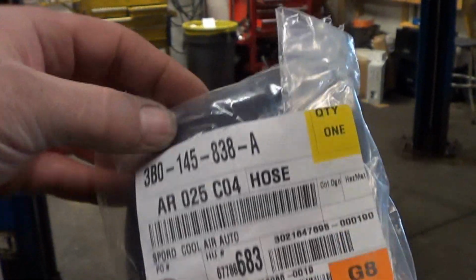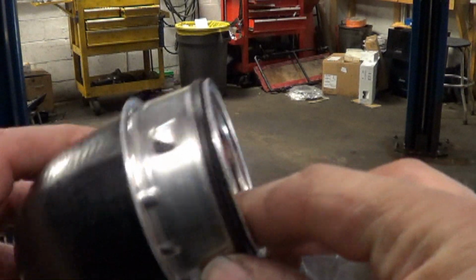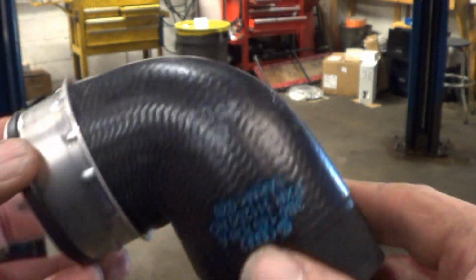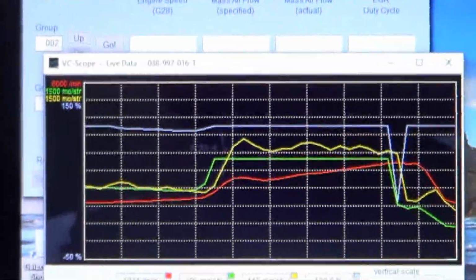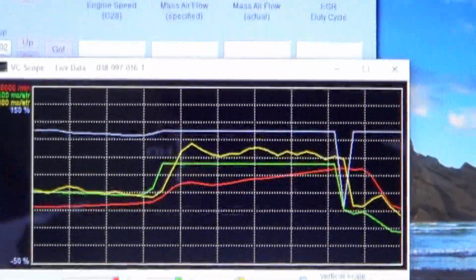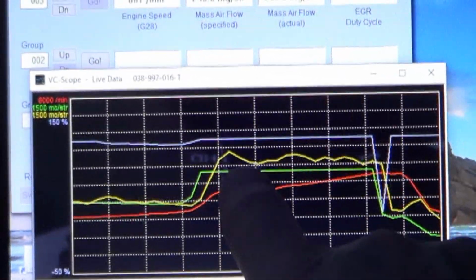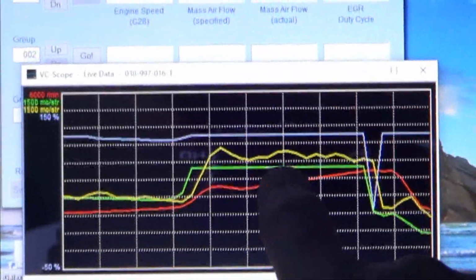Okay, we got the new hose in here. There's the part number if you need it, and we'll be putting this thing in. And we'll go road test it and see how it works. Okay, we've taken this Passat on a road test and we've graphed the mass airflow sensor, and you can see there that the yellow line, which is actual, is very much closer to specified, and that's a good waveform.